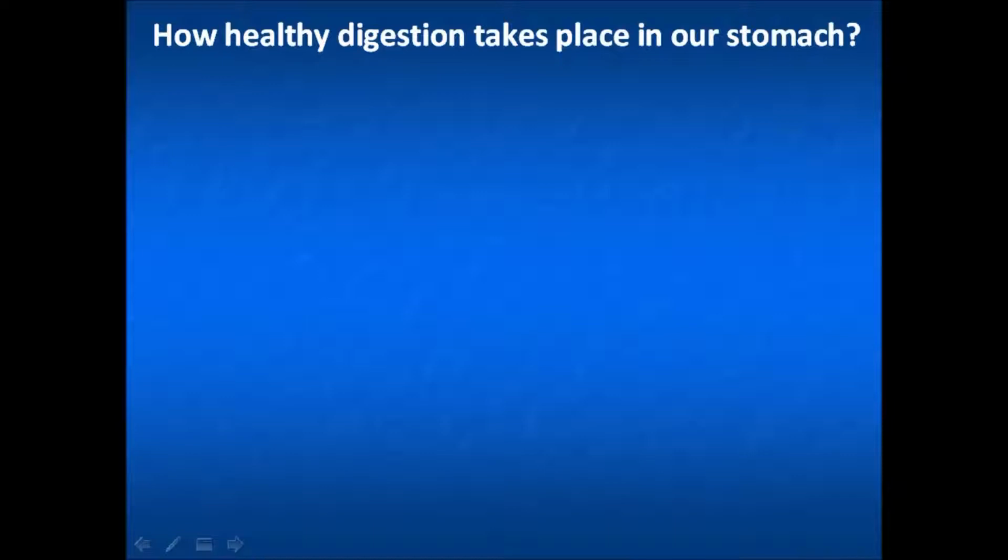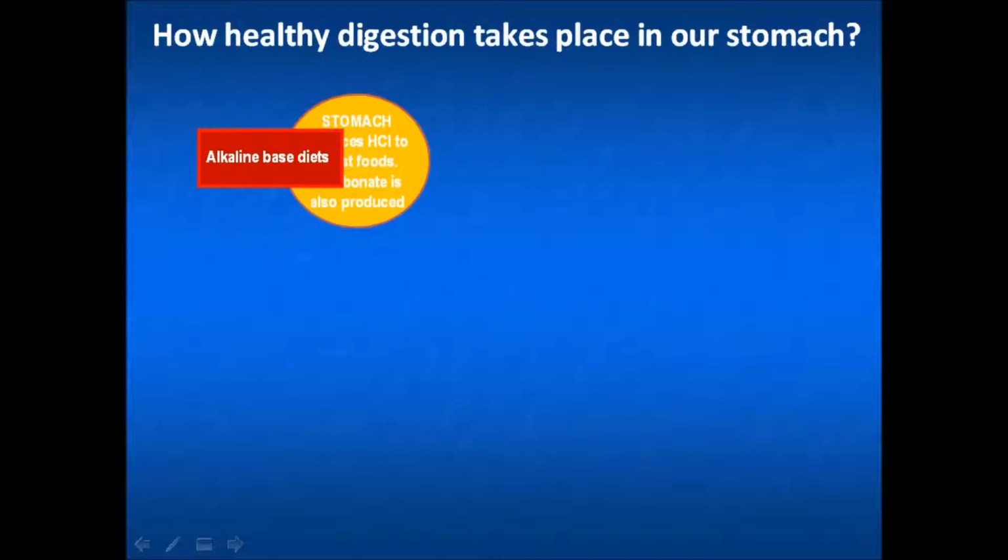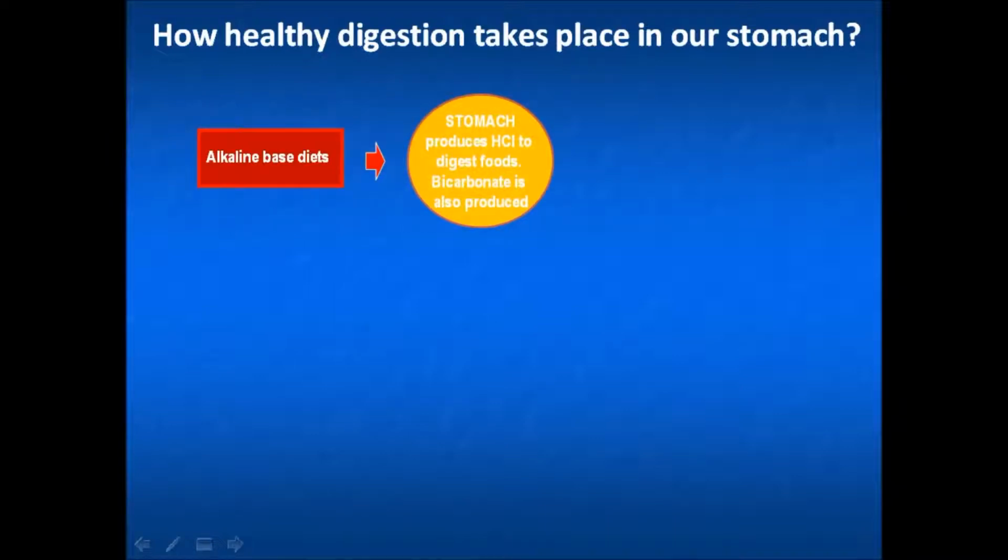Now let's see how healthy digestion takes place in our stomach. When we consume healthy alkaline food, the stomach pH level increases. The stomach will produce hydrochloric acid to bring down the stomach pH to 4.0 in order to digest the food. At the same time, bicarbonates are also produced.